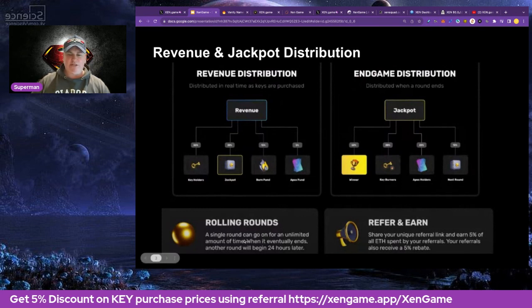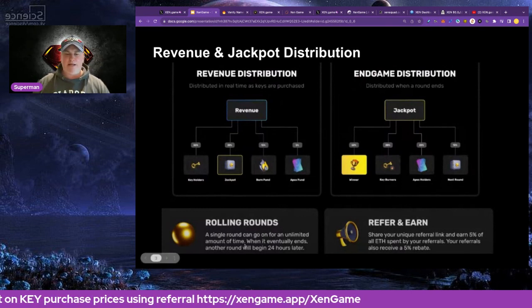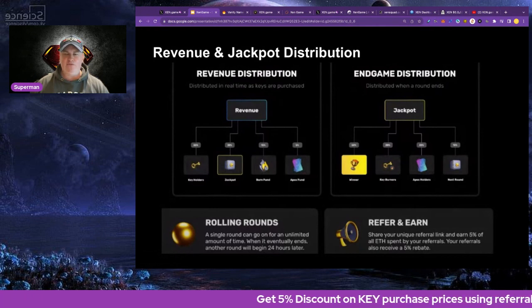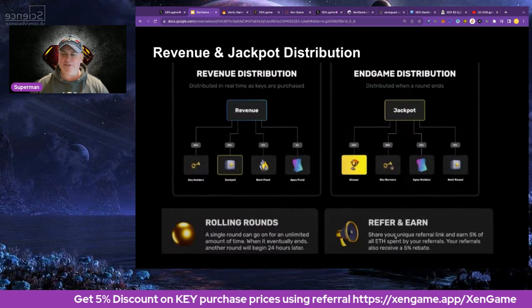So, rolling rounds: a single round can go on for an unlimited amount of time. When it eventually ends, another round will begin 24 hours later. So when the first round does actually end, it'll be about 24 hours until the next round starts. That's kind of the cool thing. It gives a bit of breathing space too.